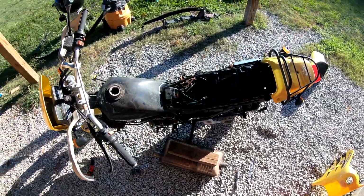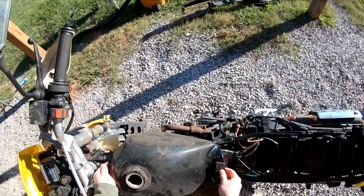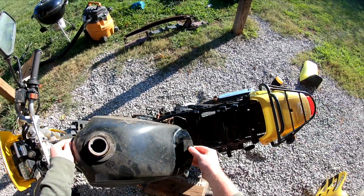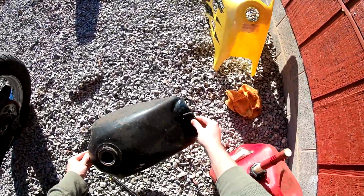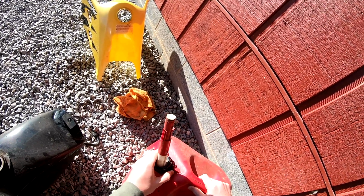Got all the gas drained out. Now hopefully this tank will come off. Oh, there's still more in there. Oh, there's still more in there. I probably should have put it on reserve. I just didn't think about it.